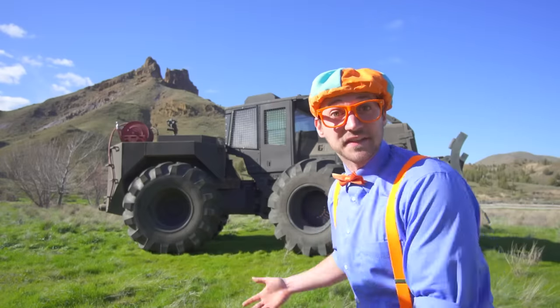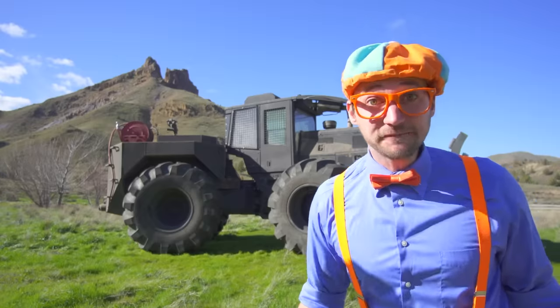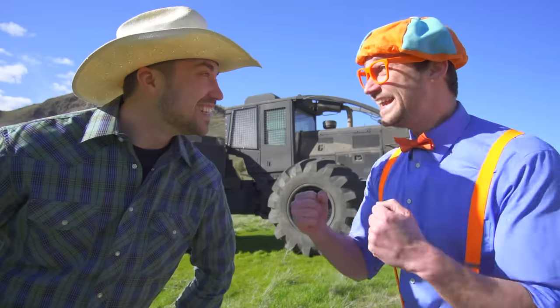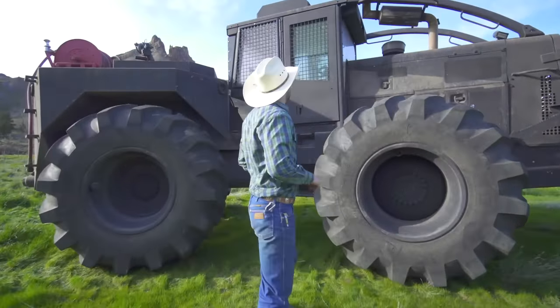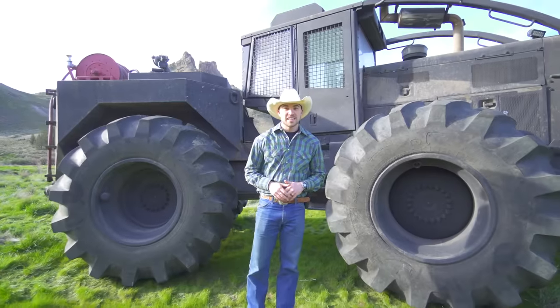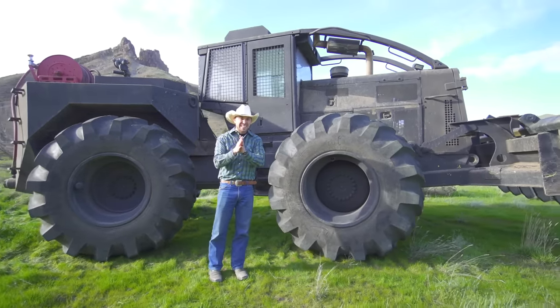Woo! Now that the Skidgen is parked and it's safe to get up really close, my good friend Cody from Axe Family. Hey everybody. He'll show you around. Are you ready? Yeah! Let's go. Okay, so this Skidgen is actually used for fighting wildfires. It's like a fire truck and a monster truck combined.